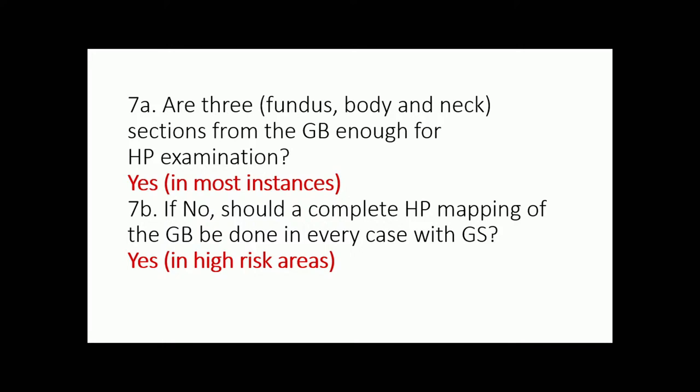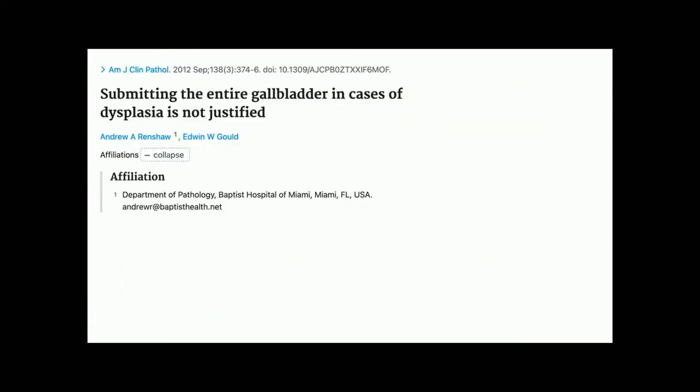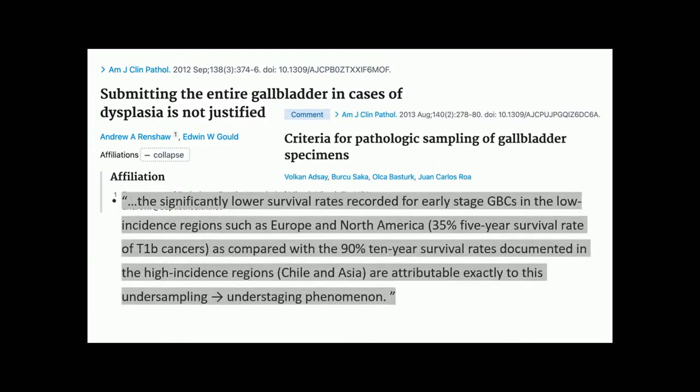Though yes, 3 sections from fundus, body and neck are usually sufficient, that may be true more in a low risk area. In a high risk area, it may not be sufficient, because you do not want to miss any gallbladder cancer. One of the articles which Prasenjit has also referred to shows that where fewer sections are taken, the 5-year survival rate is in fact lower than in countries where more sections are taken, because of increased sampling.